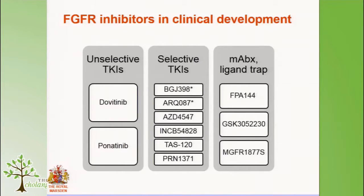So, because of the large number of FGFR fusion or FGFR dysregulated tumors, which have been described across tumor types, there are many different FGFR inhibitors in development, and this list is not exhaustive. The first very encouraging results suggesting that FGFR fusion-positive cholangiocarcinoma patients might benefit from FGFR-directed therapy were with the relatively unselective FGFR inhibitors, dovitinib and ponatinib. But since then, several selective inhibitors have been developed, including BGJ398, ARQ-087, AZD4547, the Incyte compound.